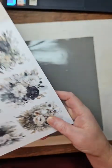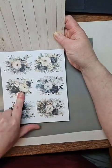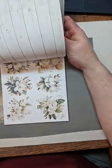That one's just in your whites and grays with a touch of blue. And actually, some stuff we're going to look at later would go really well with this. So, and then I think we're back to the roses.